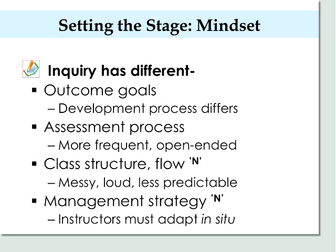Two things that are going to be very different, that are not going to be as important online but are going to be very important when you're working in a live setting, are class structure and flow and the general management strategy. Many people are really surprised the first time they walk into an inquiry lab that is just a low roar, or sometimes not so low. It's actually a very loud place where there's a lot of things going on and an instructor might be moving between groups that are doing very different things. That's normal in inquiry. And a lot of instructors the first time they see it are very nervous.